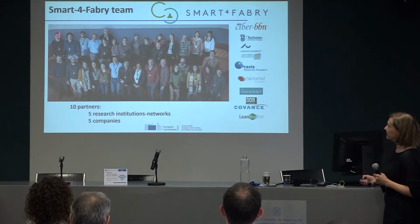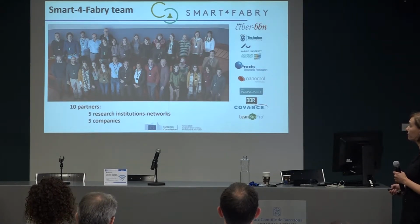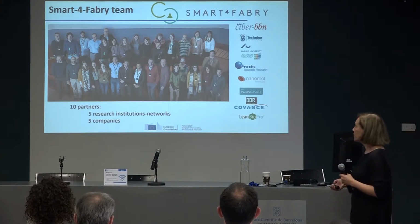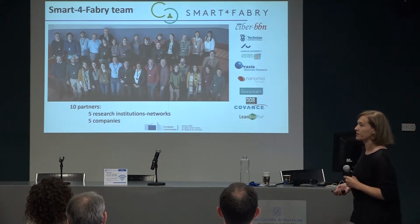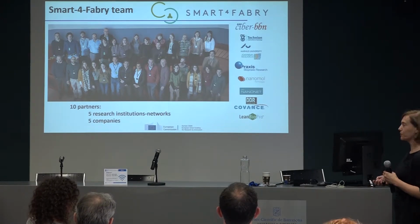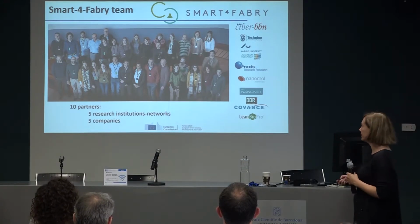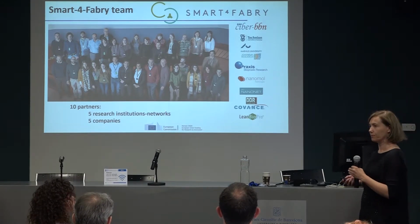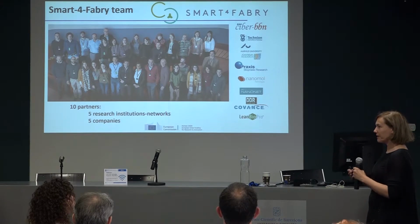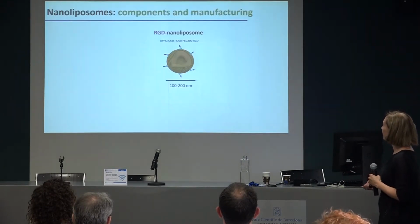And these are the members of the project. There are 10 different partners. Five of them are coming from research institutions, and 5 of them are coming from companies. So it's a pretty big consortium, as you can see here, and it's been tough to start working with it and organize, but at the end we are reaching a point where we can really speed up all the research that we are doing in the field.